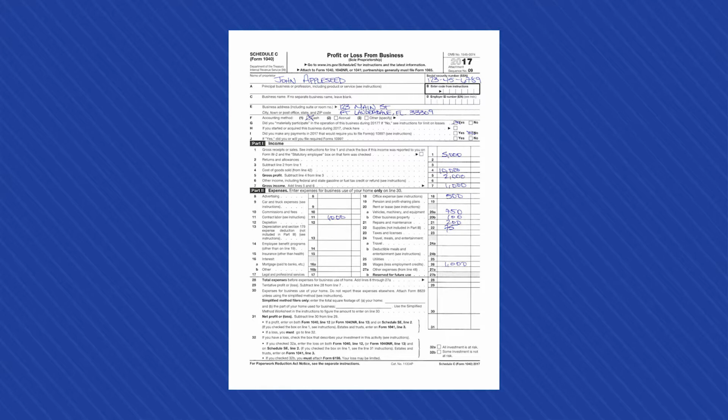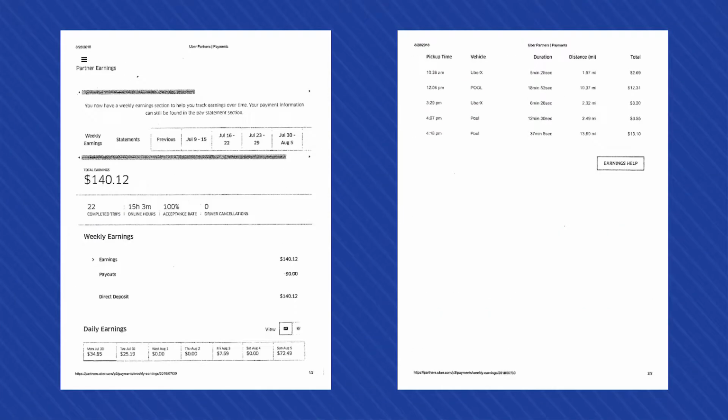Do you drive for Uber or Lyft? Make sure your payment statements show a minimum of 20 hours worked per week for 4 consecutive weeks, and it has to be current up to today's date. Check on the example on your screen.